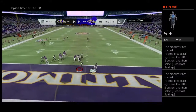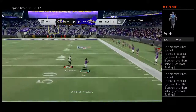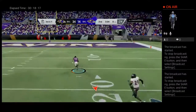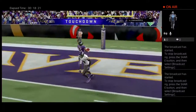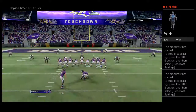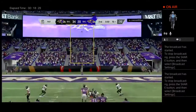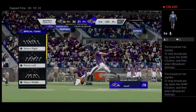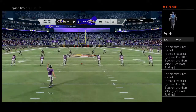Here's Jackson. From the gun, he'll throw. Flushed out right. He's going deep for... Oh, this is taken in. It's complete. Past the 20, 10. And he is into the end zone for a Baltimore touchdown. Hollywood Marquise Brown in the final seconds of the first half. And the Ravens cut into that lead. Tucker with the extra point, and that cuts this lead down to 13.